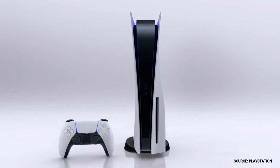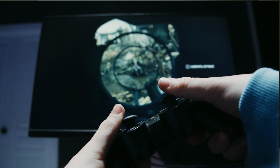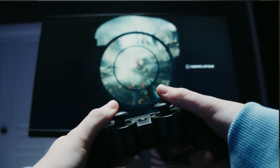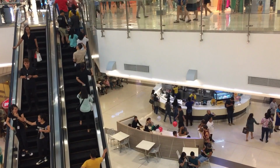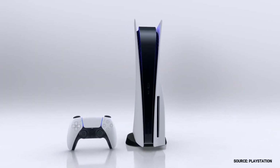The PlayStation 5 and the Xbox Series X are the latest gaming systems, and you're wondering if this new TV is the best TV to play your games on. So let's dive into this. In a moment, I'm going to show you some sample footage of gaming on this TV. But first, I want to give you some helpful info on what to look for when shopping for a new TV for these new gaming systems.